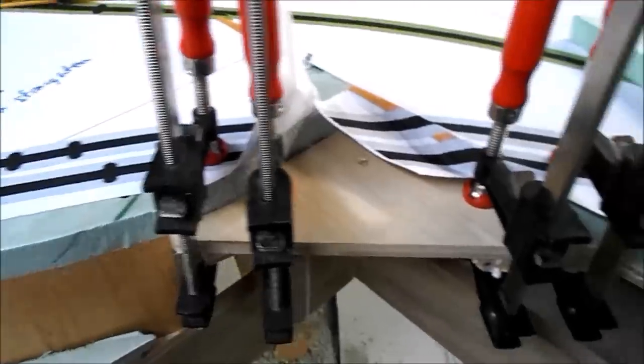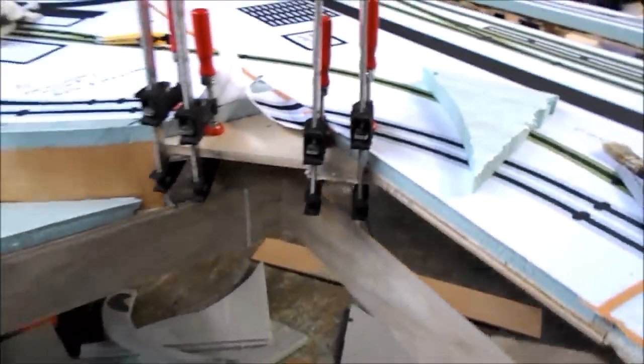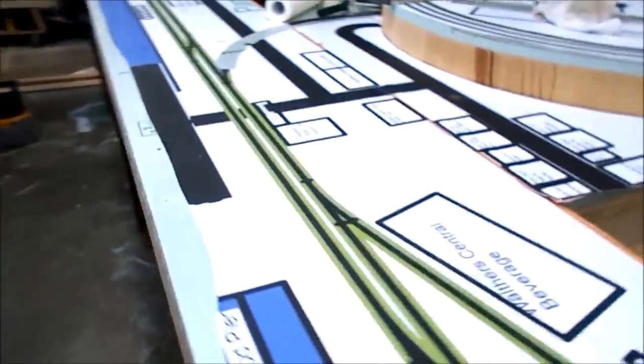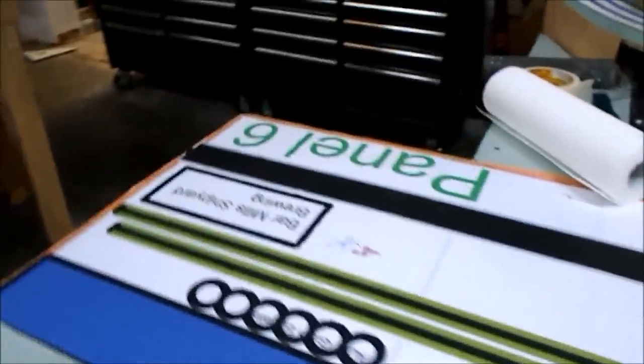I've also had to add some bench work in here because there's a piece missing. Ultimately, it's going to get about a 2 foot radius curve, but for the time being I'm just putting enough in to be able to finish the track bed and get the track laid. I think I'm now just about ready to get the road bed out again and put a load more of that down. So I'm going to turn the camera off and get back to work.